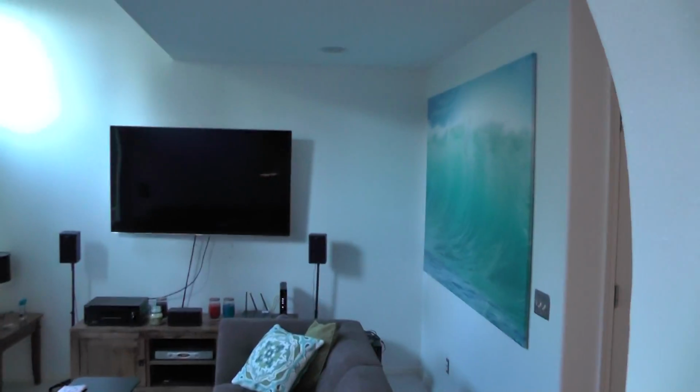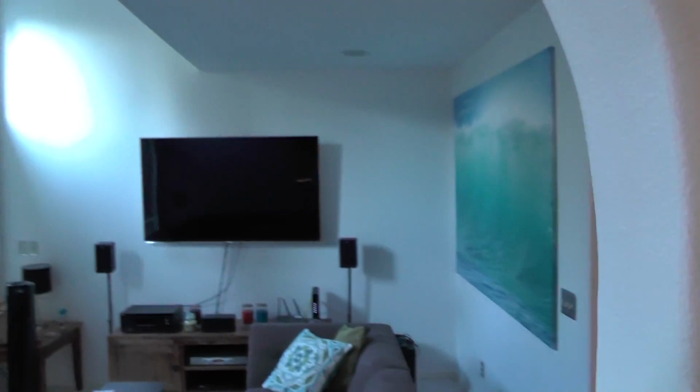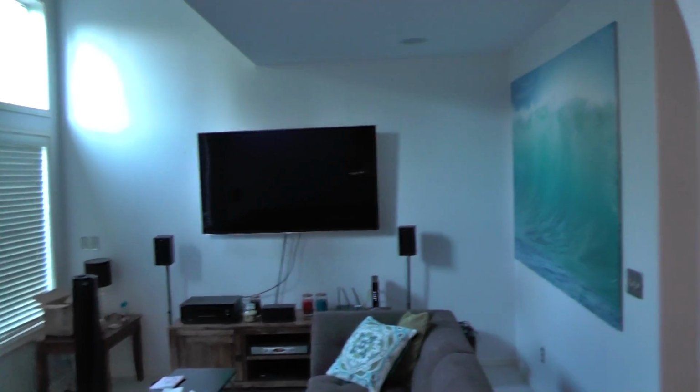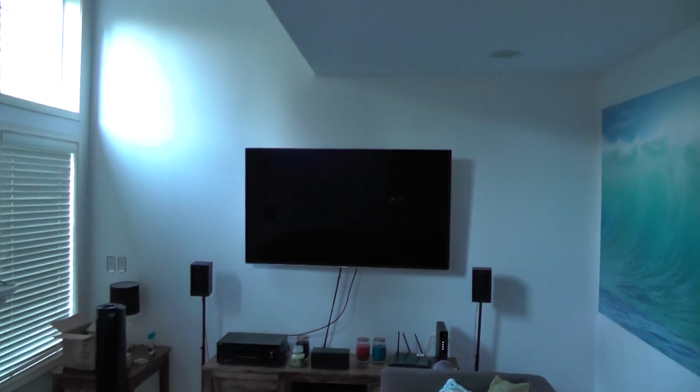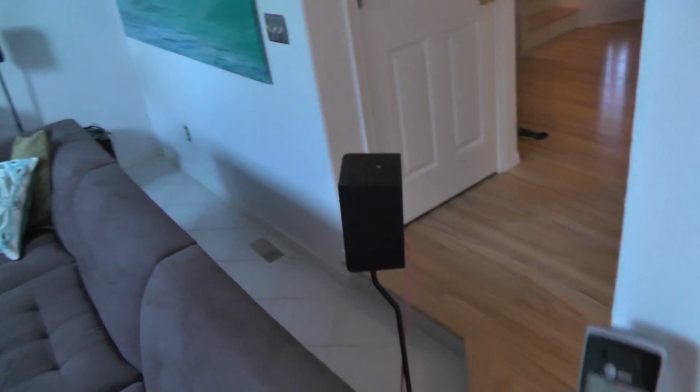So this is the living room from the perspective of the dining room. You're actually looking from my perspective right now. And it looks pretty nice, doesn't it? I think it turned out well. All in all, after all the different things we were considering, I think it turned out well. You got a piece of artwork on your right. You got the big TV mounted there. Surround sound system is now in place around the sectional sofa.